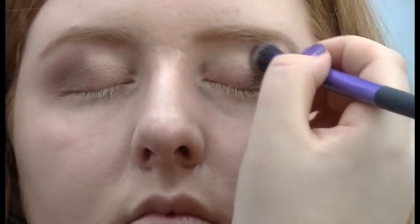What's your favourite colour eyeshadow, Katie? Oh God. Oh my God. Just put me on the spot. Probably Sin from Urban Decay. Oh, I love that colour, it's so beautiful. It's quite a classic colour. Yeah. And it goes with anything.